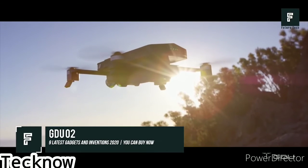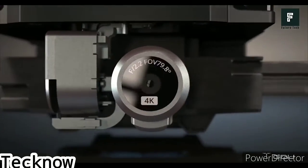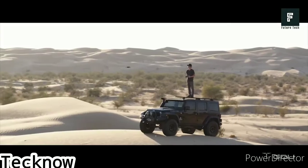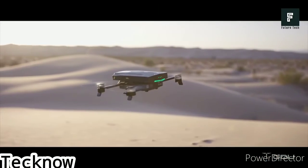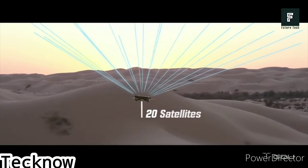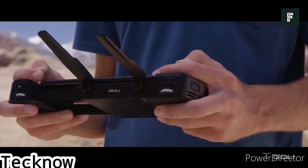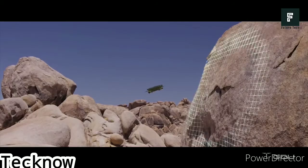6. GDUO2. With drones becoming increasingly popular, it seems that companies are coming out of the woodwork to create their own variation of these popular remote-controlled aircrafts. GDUO2 is a new drone that offers a built-in 4K camera with a state-of-the-art vision positioning system. It offers a 3-axis video stabilization feature as well, so that you can capture stunningly sharp and stable footage with ease. It can record up to 1 kilometer away and transfer the video feed to a variety of storage devices.